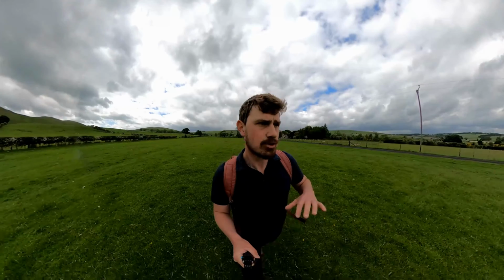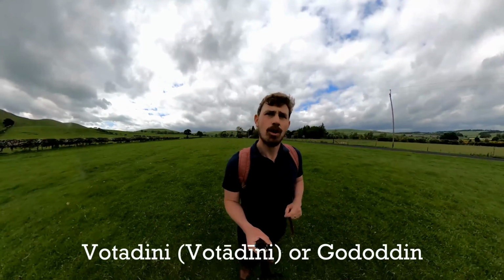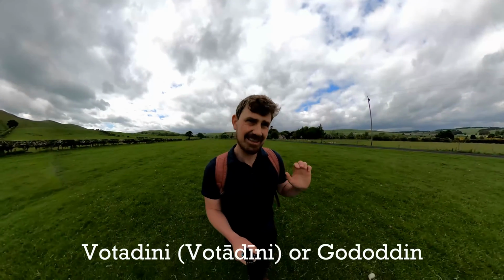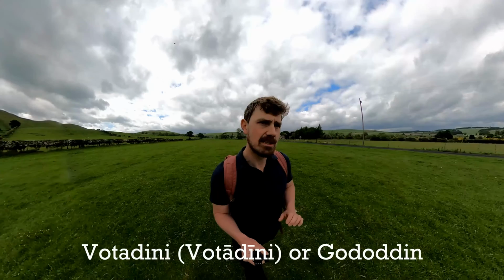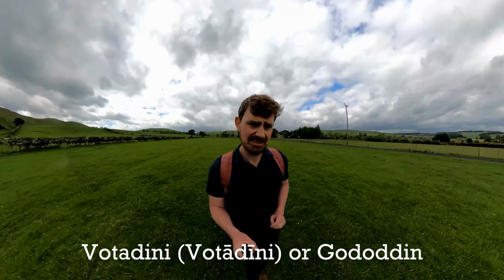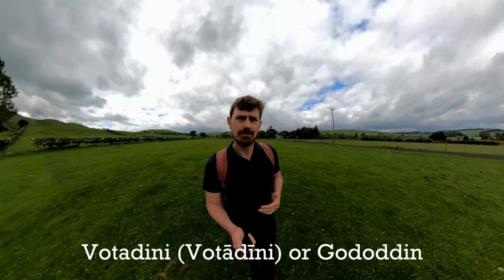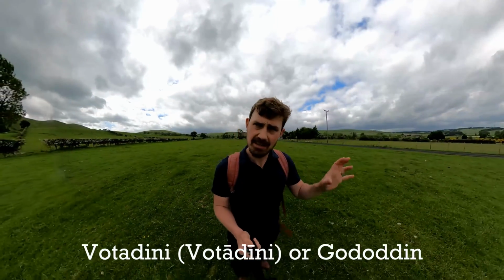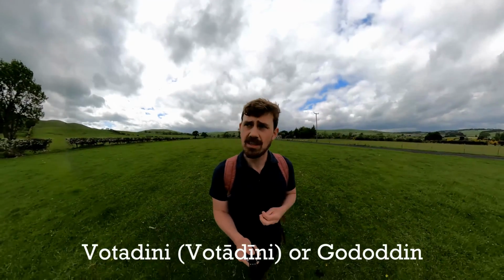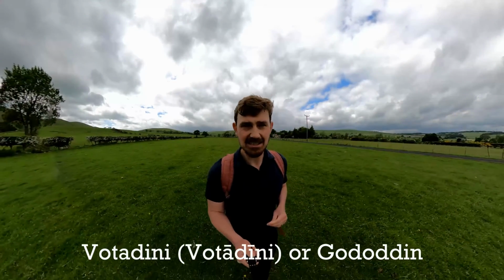The tribe in this area is probably either called the Vodadini or the Gogodin. We're not entirely sure which. They're probably exactly the same tribe, but the Romans probably Latinized it, whereas the Gogodin is probably an Anglicization, where the Anglo-Saxons have taken the Celtic name and turned it into something that's easy for their mouth to say, and in the same way the Romans took the name that they heard the natives calling themselves and made it into something that they could say.